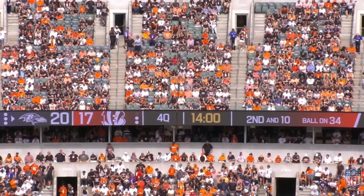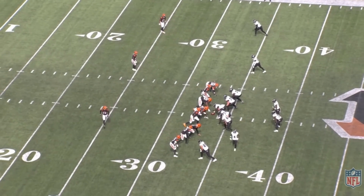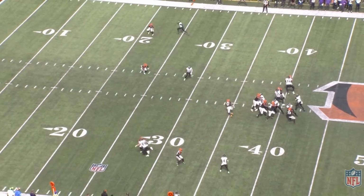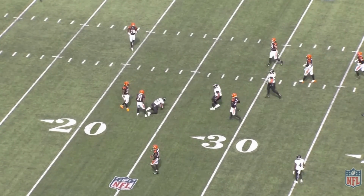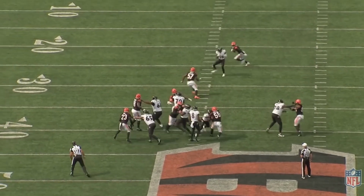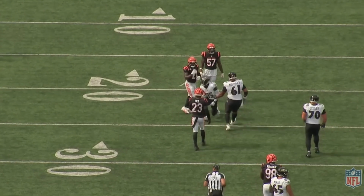Man. Another funky 2nd and long here. Zero pressure for me. This is a nice job working up top to what I'm going to guess is a crosser that turns into a hot slant. It's a great job from Lamar Jackson getting the ball out. Now, I'm not sure exactly what the Bengals are trying to do with this, what I would consider a pretty easy look. And they're not really getting home with what they're asking 57 to do.